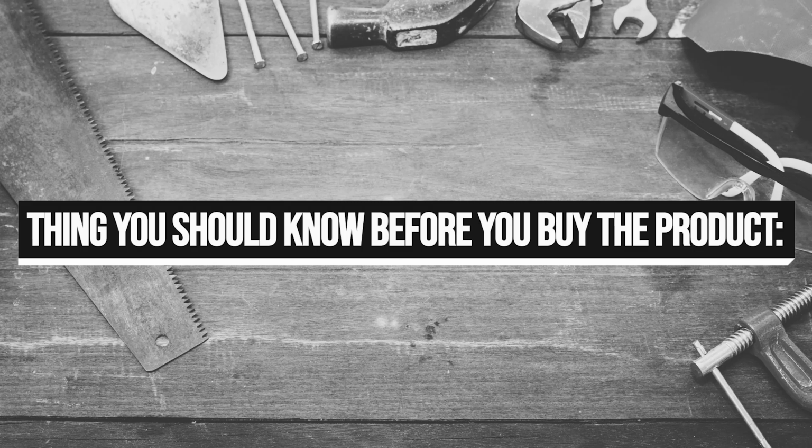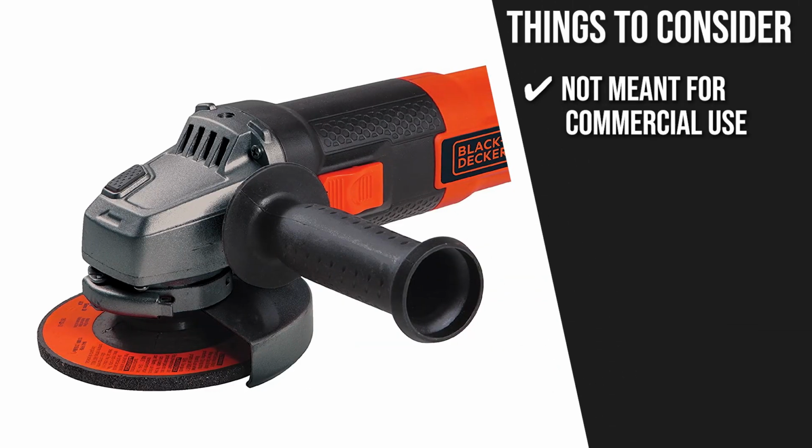Keeping all of that in mind, the thing you should know before you buy the product is, the grinder is not meant for commercial use.